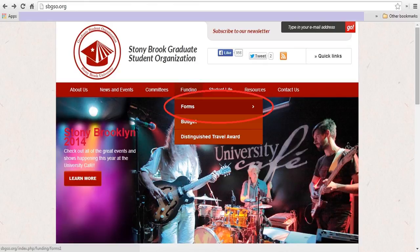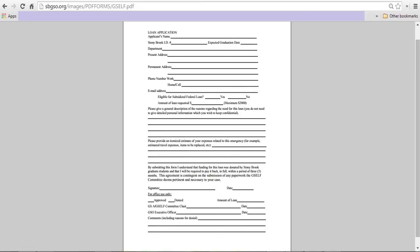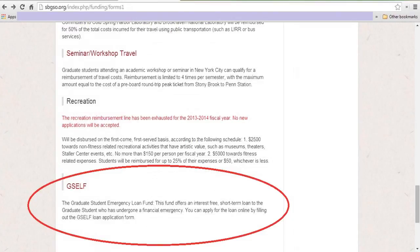The GSO also has a Graduate Student Emergency Loan Fund. This program provides students who come into a sudden need of financial support with a short-term bridge loan. If you encounter an emergency as a graduate student, for instance, if you don't have the funds but you need to fly home for a medical emergency or a situation of a similarly serious nature, the GSELF loans are available to you. GSELF offers an interest-free, short-term loan for up to $2,000 to any graduate student who has undergone a financial emergency. You can apply for the loan online by filling out the GSELF loan application form. You can find the form by clicking the forms link under the funding tab on the GSO website.